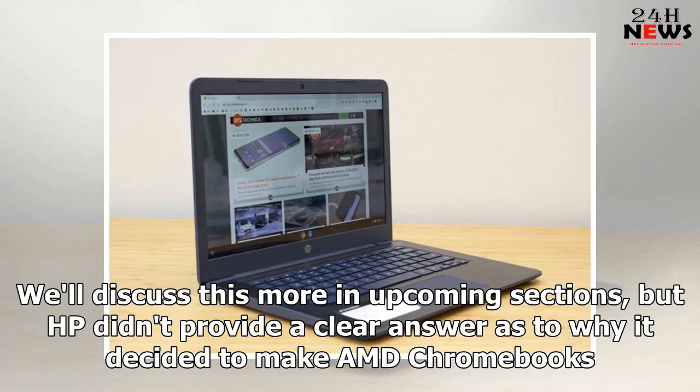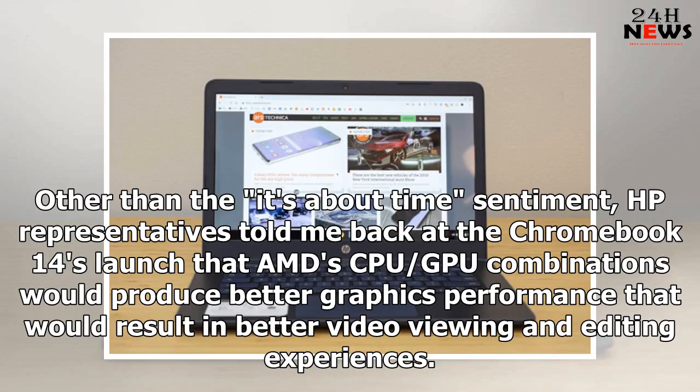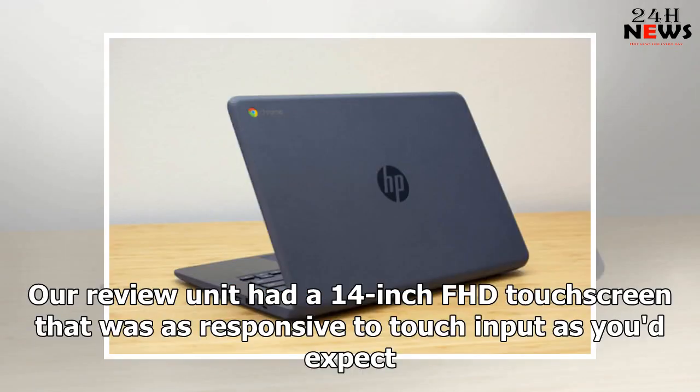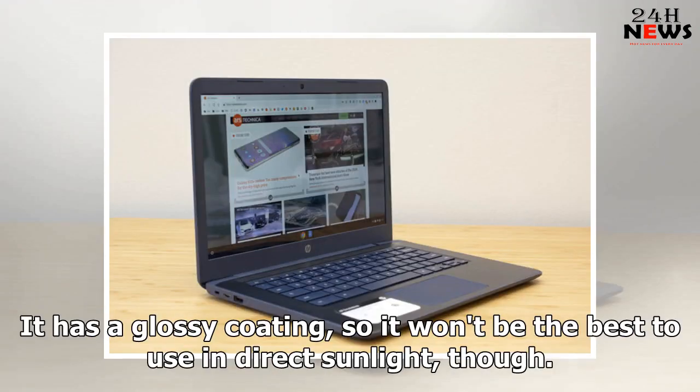We'll discuss this more in upcoming sections, but HP didn't provide a clear answer as to why it decided to make AMD Chromebooks. Other than the "it's about time" sentiment, HP representatives told me back at the Chromebook 14's launch that AMD's CPU-GPU combinations would produce better graphics performance that would result in better video viewing and editing experiences. If that's true, I'd want a display panel that can properly render the work that AMD's chips are producing. That just wouldn't be an HD panel. Our review unit had a 14-inch FHD touchscreen that was as responsive to touch input as you'd expect. It has a glossy coating, so it won't be the best to use in direct sunlight, though.